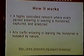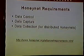If you're interested in learning more, URL at the bottom. Actually, the best way to learn is our new Gen 2 paper that we released a couple months ago on the second generation Honeynets. Far more powerful Honeynets in that they're much harder to detect, much easier to deploy, and much easier to maintain.